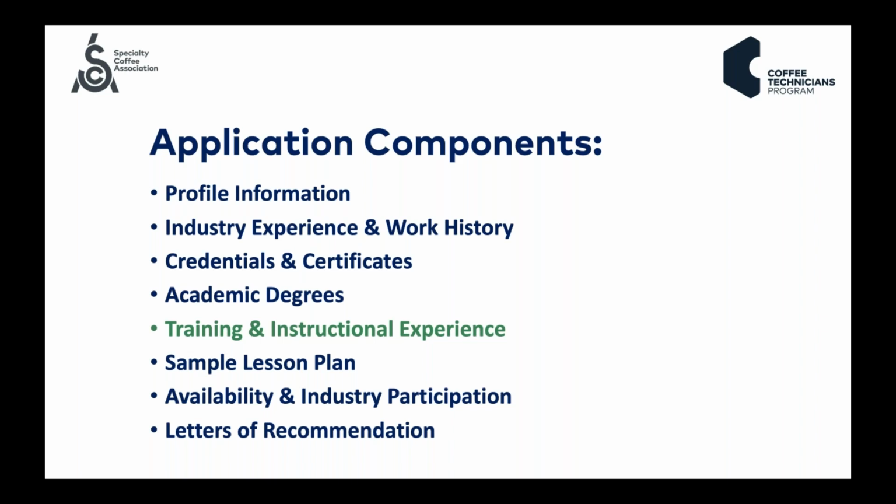training and instructional experience. Remember that second bullet of what we're looking for people to exhibit is an acumen when it comes to education. We want to know what kind of experience you have when it comes to training and instruction. Part of that is going to be a sample lesson plan, and I'm going to take you through those steps in just a moment. We also want to know about your intentions, like your availability to participate in this program, what you do in industry. So we have a section for you to share some of that with us, and then letters of recommendation. These are quite prescriptive, as you'll see in the application information guide. I'll tell you what we're looking for there so that you can pass that on to your recommenders. So let's go through each one of these components individually.